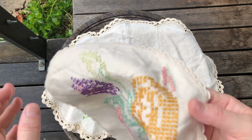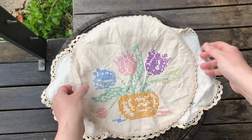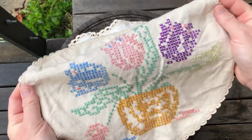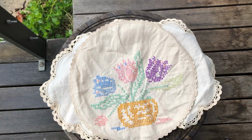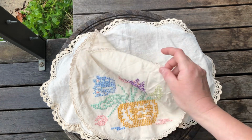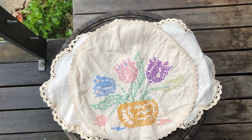And then another one, again, beautiful stitching, simple crosses to make a lovely design with tulips. So I thought that was quite sweet as well, and none of those have stains on them. So it will be a bit hard to cut into them, but I could add them whole into my pieces as well.